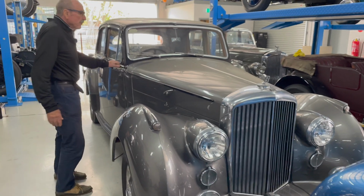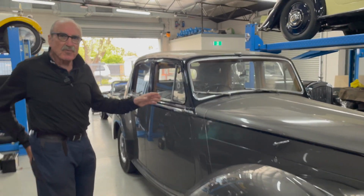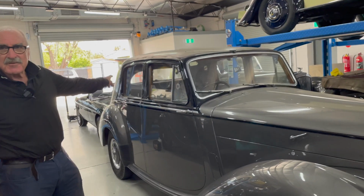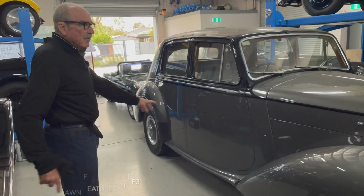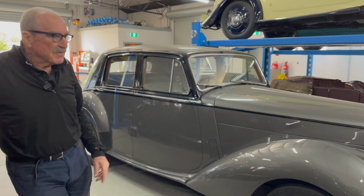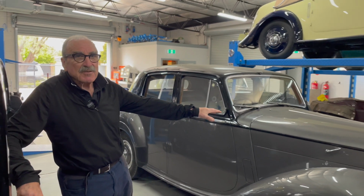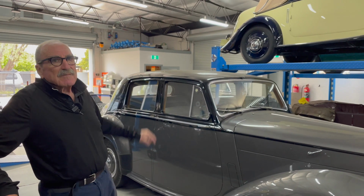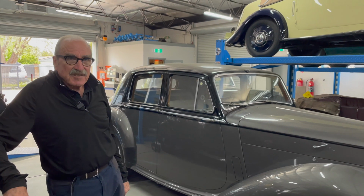Yes, it's an R-Type Bentley, and the R-Type Bentley was the second post-war model. You saw the Silver Dawn out the front. This is precisely the same body, but with a different radiator. So if you like, it's badge engineering. Yes. The Bentleys were more sporting and came with twin SUs, whereas the green Silver Dawn that we had a look at originally had a single Stromberg.